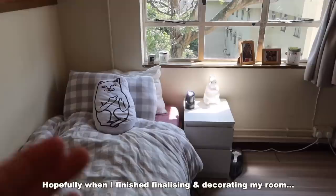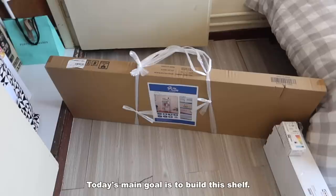Hey, man, I'll decorate you in our room. I can get a better reaction from them. Today's challenge is building this shelf. I've been prolonging this for way too long. Let us get started and build a shelf.